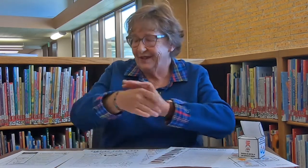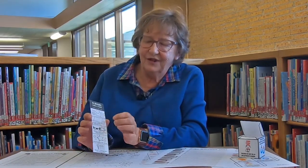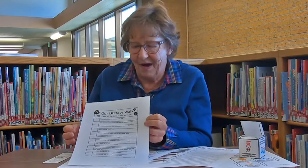Okay, for our activities this week, because this week starts Nevada Reading Week, I have some fun activities for you to try this week. Some challenges, really. First, we have a bookmark that has different challenges on it, and as you complete it, you color it in. This is called a literacy walk, and you go walk outside and see if you can find the things that are listed on this paper and then mark them off.